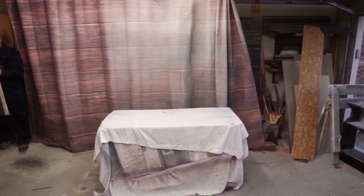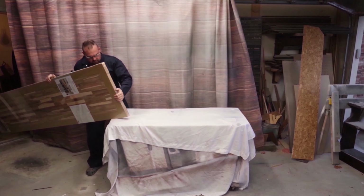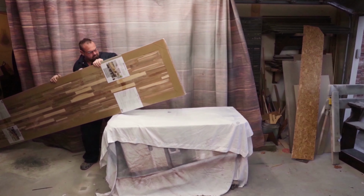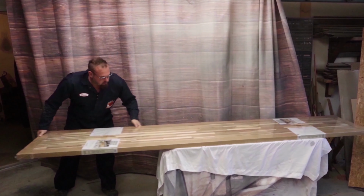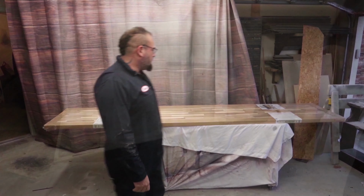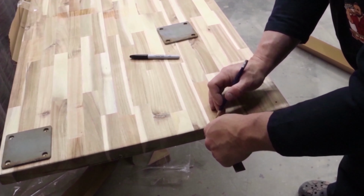Alright, I'm starting off this build with a 10-foot section of butcher block that I purchased at Lowe's. We're only going to use about 8 feet of it, and I've got an idea for the remaining 2 feet. Man, let me tell you, this thing is heavy. All right, first thing first, I'm figuring out placement for the legs. I'm gonna go ahead and build the legs onto the top. I just feel like this is gonna be the easiest way of doing it for me.